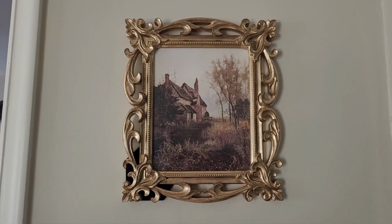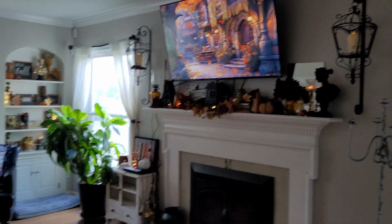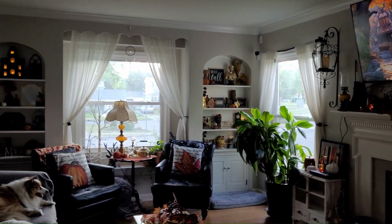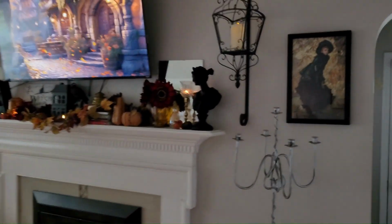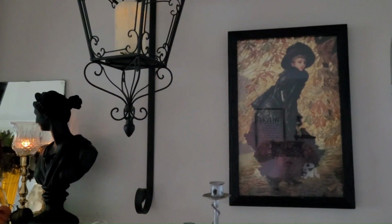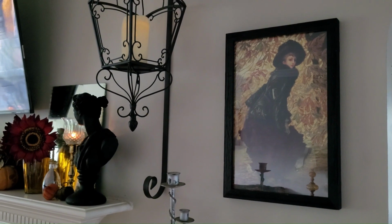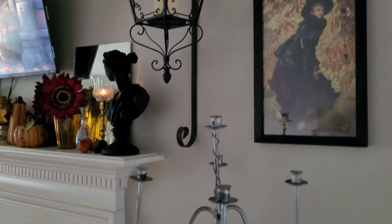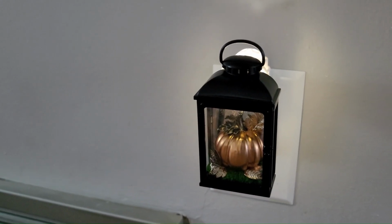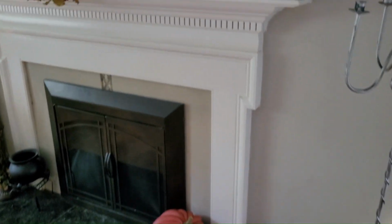So now let's move on to the living room. And this is how the living room turned out. I'm starting to lose light because it's getting later in the day here, so I'll go kind of quick. But I put up another fall print. This is another one that I got from the Victorian Trading Company before it went out of business. And then below that, I put my Bath & Body wallflower. And then in front of the fireplace, I have some pumpkins.